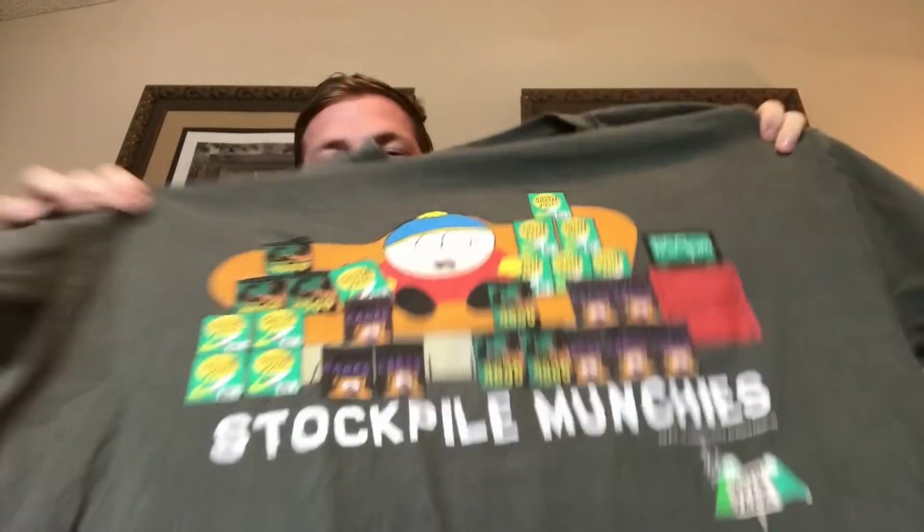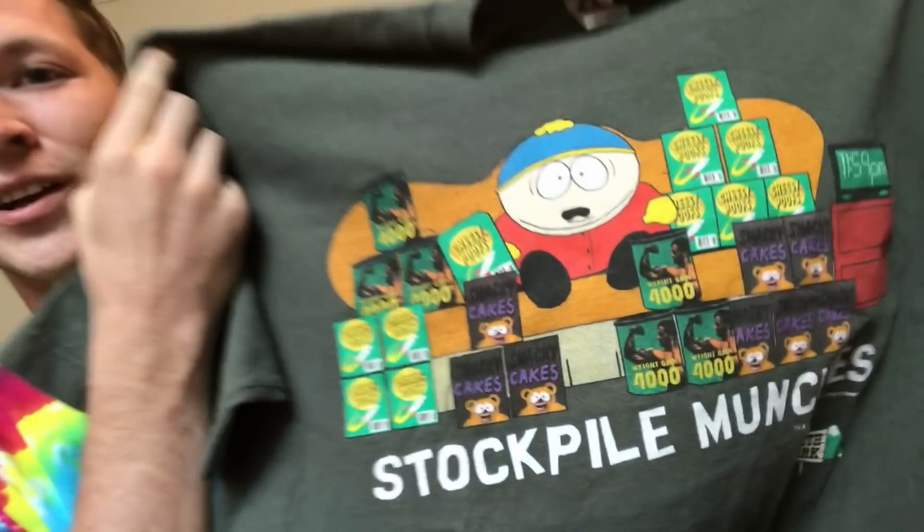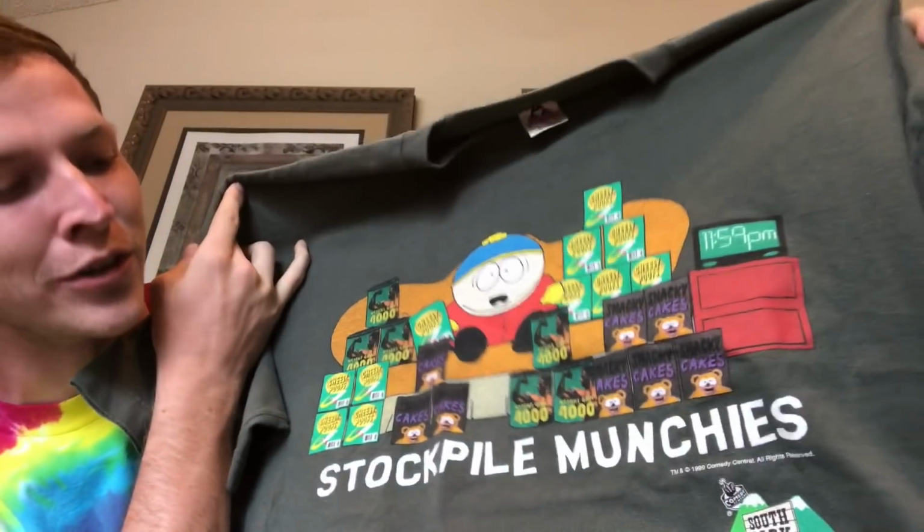So the last thing I showed you was the 10 items I'm gonna be posting on eBay. But first, I got a package in the mail, which is a new South Park t-shirt I'm pretty pumped up about. Here we go. Oh man, this thing better fit perfectly. I'll be so pumped up. We got Stockpile Munchies with Eric Cartman. Yo, this thing is so dope. I want to see, what year is this one from? This one's from 1999, so this is from season 3.